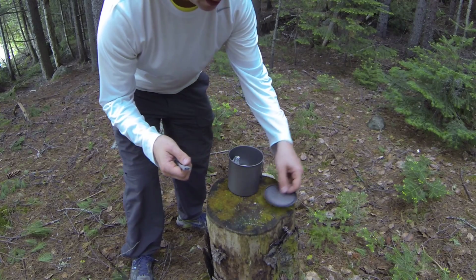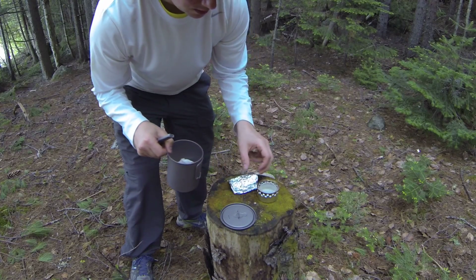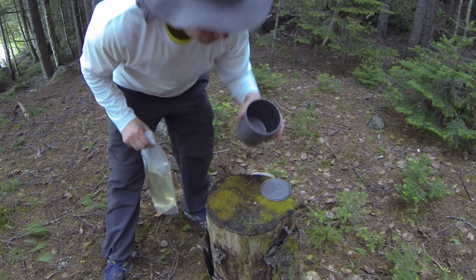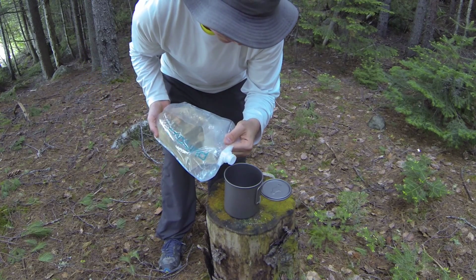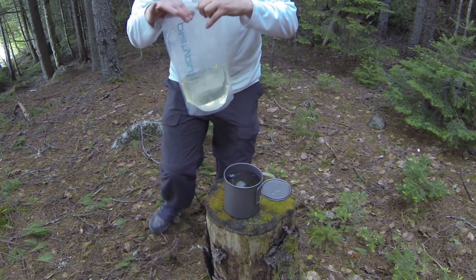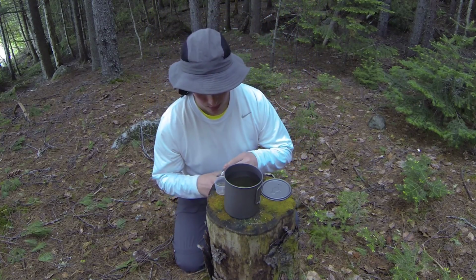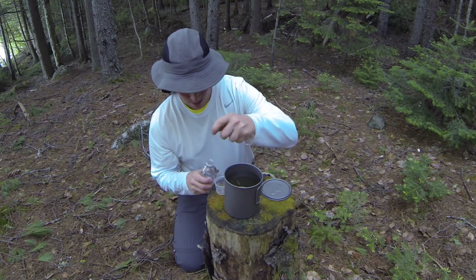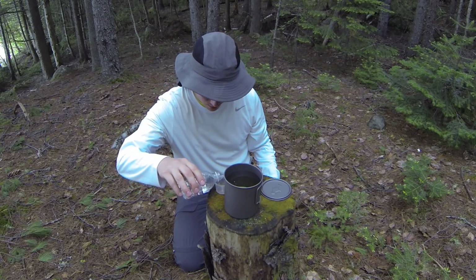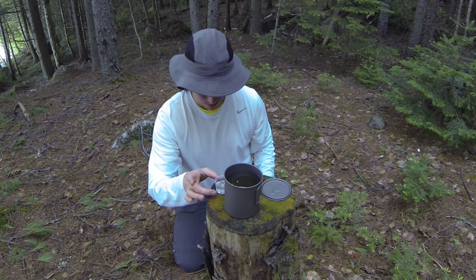Plastic spork, can't do without. Today we are cooking on Super Cat. All right. I need 2 1/4 cup. So 1 ounce of alcohol for 2 cups. Plus I really don't want to mess around. There you go.